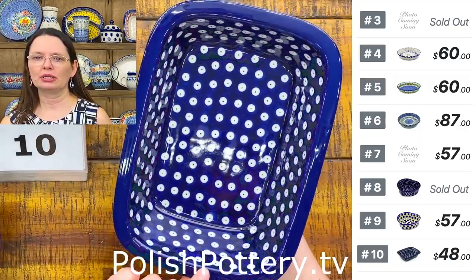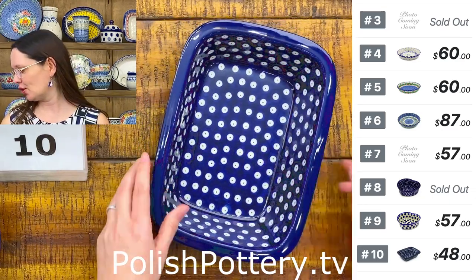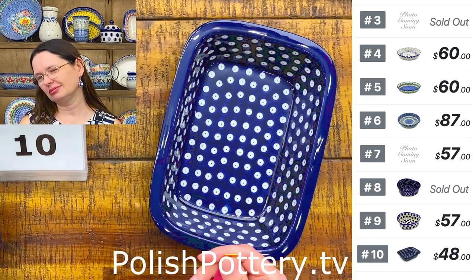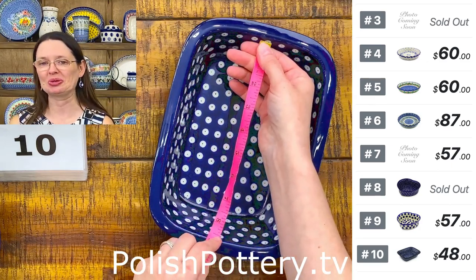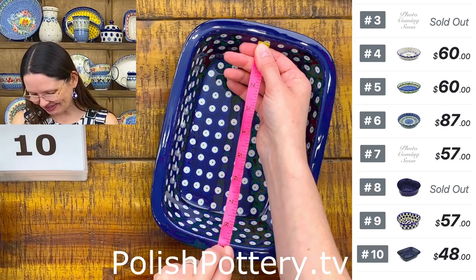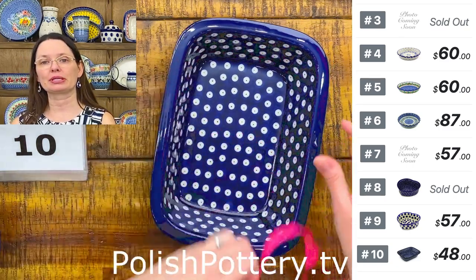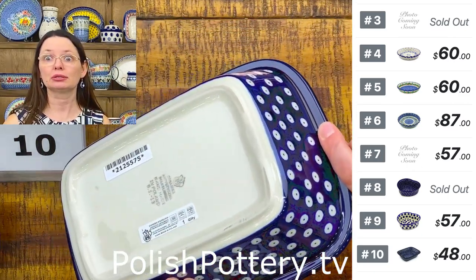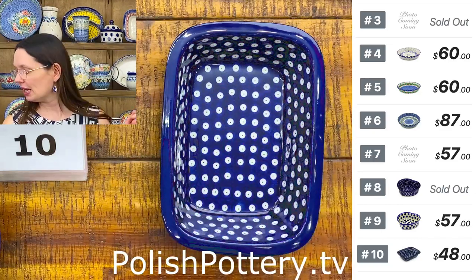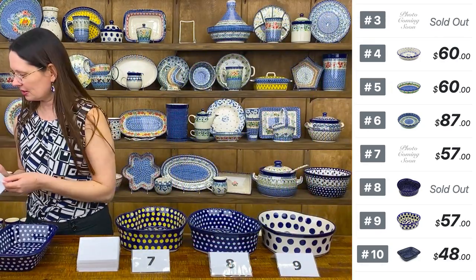Number 10 is $48. And this is, yes, you guessed it, 10 by 7, 2.5 deep working horse type of baking dish, perfect for 2 or maybe 3 people. Maybe if you have smaller people, like 2 adults and maybe 2 kids, maybe you can fit 4 people. The inside measurements are 8.5 by 6. It has little lip around, so the total length with the lip is 10 by 7, but inside measurements 8.5 by 6. Great baking dish. That's number 10.